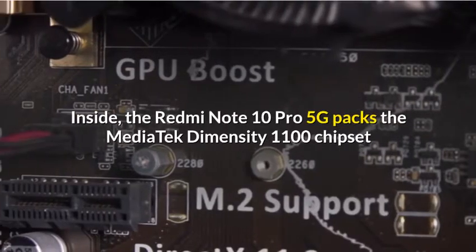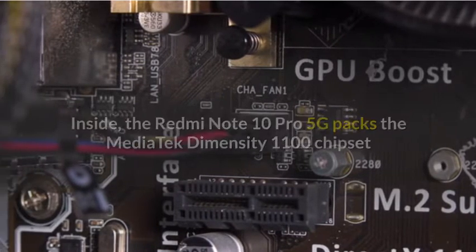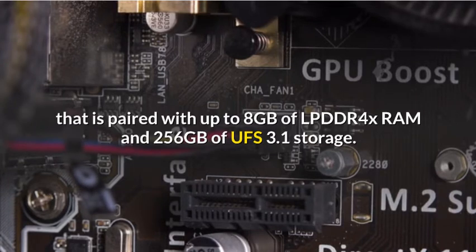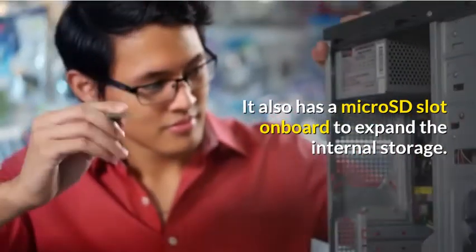Inside, the Redmi Note 10 Pro 5G packs the MediaTek Dimensity 1100 chipset that is paired with up to 8GB of LPDDR4X RAM and 256GB of UFS 3.1 storage. It also has a microSD slot onboard to expand the internal storage.